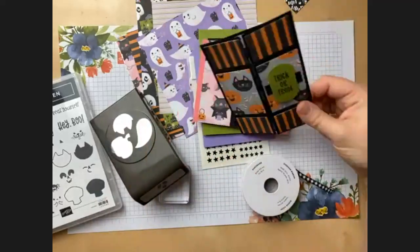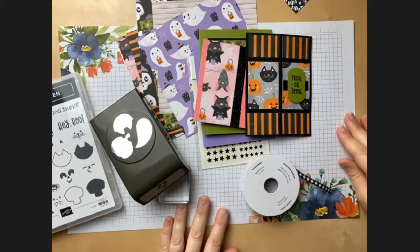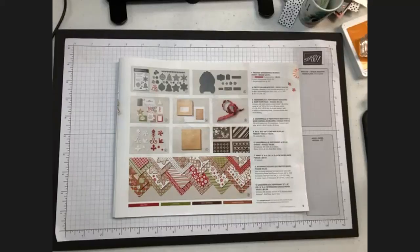Well, let's get started. Today we're not going to make cards. We're actually going to share with you some treat containers using the cute Halloween suite. So Mom, let's get started with you. So I'm going to flip the camera over to your desk.